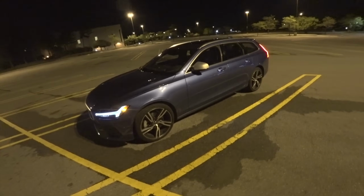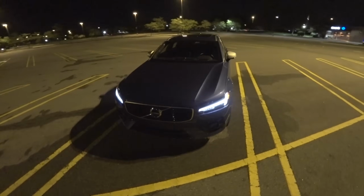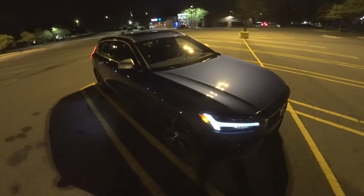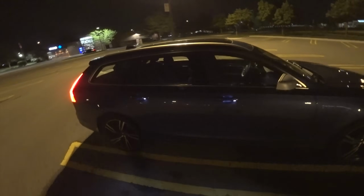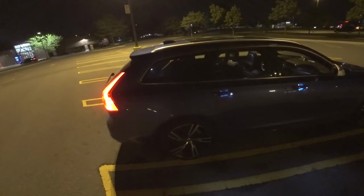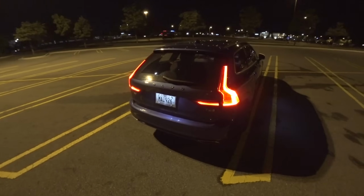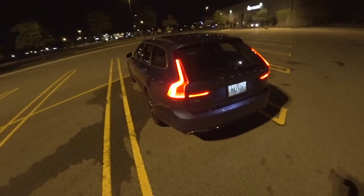Hey guys, I'm here tonight with possibly the most beautiful Volvo ever produced, in my opinion. This is the V90 T6 all-wheel drive R-Design. It's a beast, it is absolutely stunning, and I wanted to give you guys some first impressions on what it's been like to drive this week.